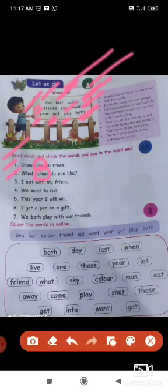C-O-L-O-U-R. Color. See the third one. I eat with my friend. The word eat and friend is in the word wall. So you circle the word eat and friend.